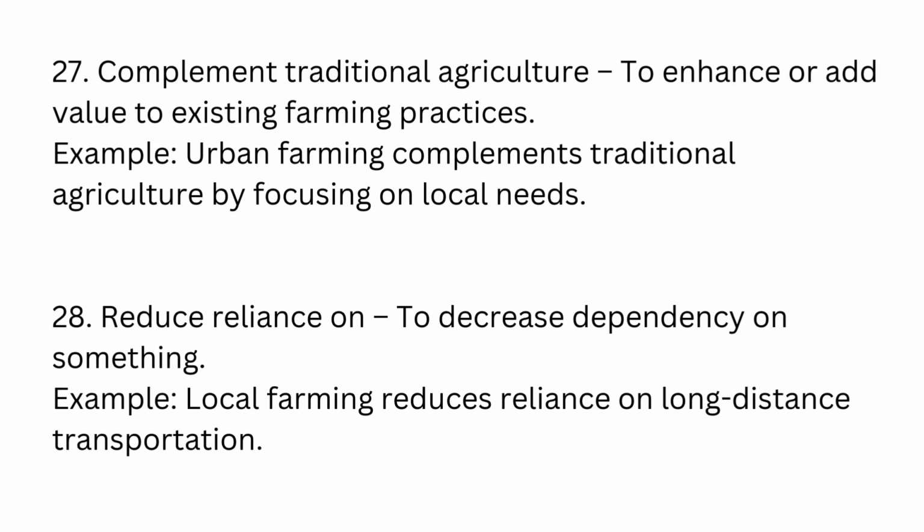27. Complement traditional agriculture: to enhance or add value to existing farming practices. Example: Urban farming complements traditional agriculture by focusing on local needs. 28. Reduce reliance on: to decrease dependency on something. Example: Local farming reduces reliance on long-distance transportation.